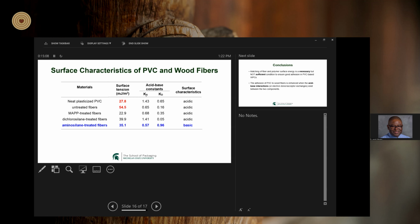Ka stands for electron acceptor, Kd for donor. So the donor is a base, the acceptor is an acid. So these are the values. If you compare the two, the higher the Ka value, the more acidic the surface is, and the opposite is a base. We can see that PVC, because of the chlorine atom, is acidic. The untreated fiber is acidic. And the two treatments, the maleated polypropylene and the dichlorosilane, did not change the acidic nature of the wood fiber. But when we used the aminosilane, because of that nitrogen atom, what happened? The surface of the fiber became strongly basic.